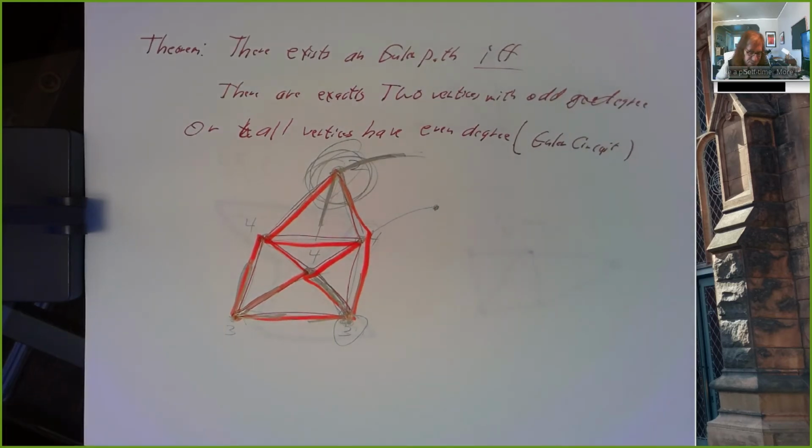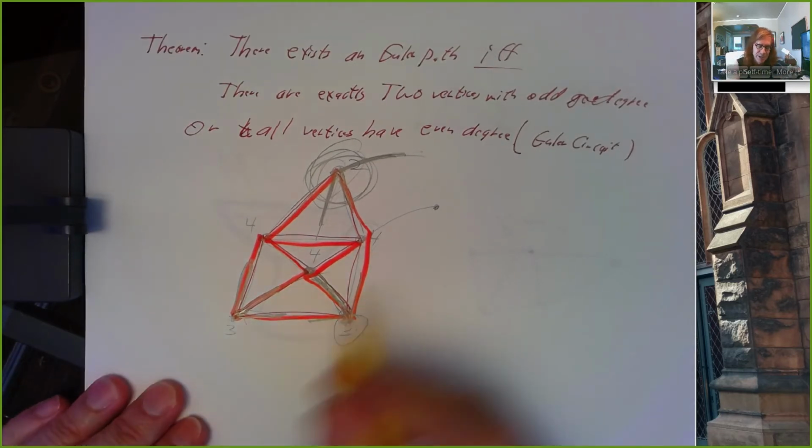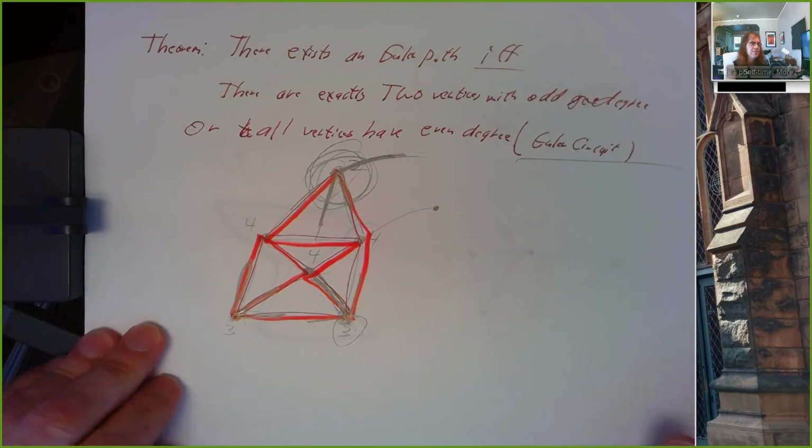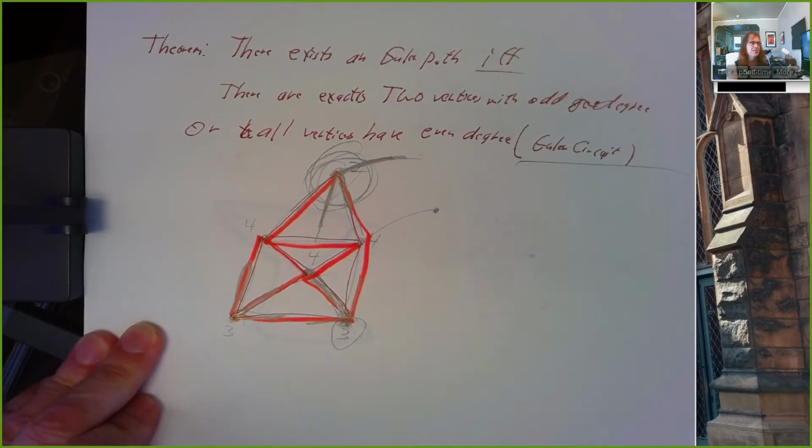And in the case where you start and end at the same point, then you've got everything being even degree, and that's the case where you have a circuit because you started and ended at the same point. So yeah, these people were really clever. I'm digging the colors on my little house there.